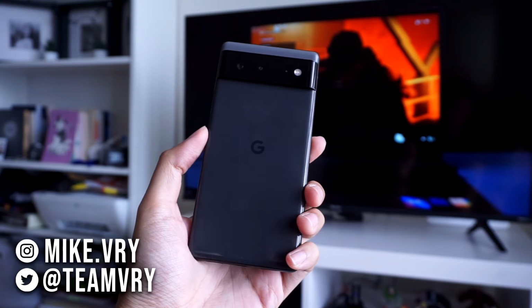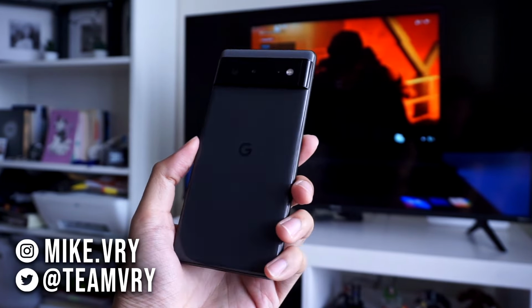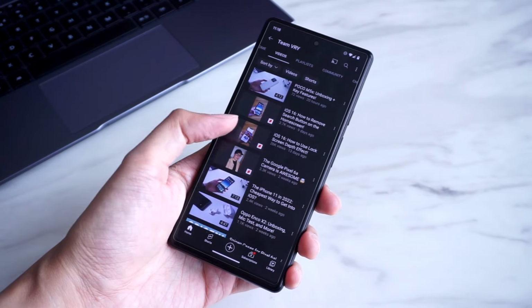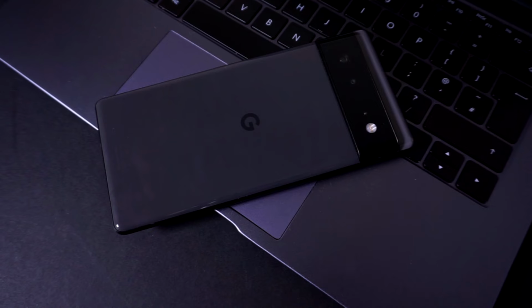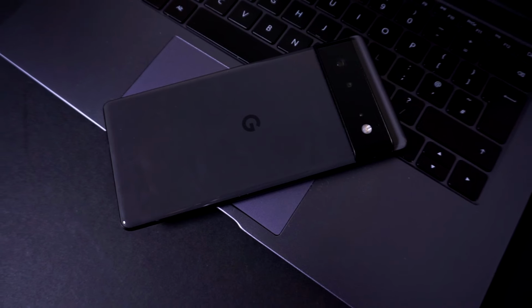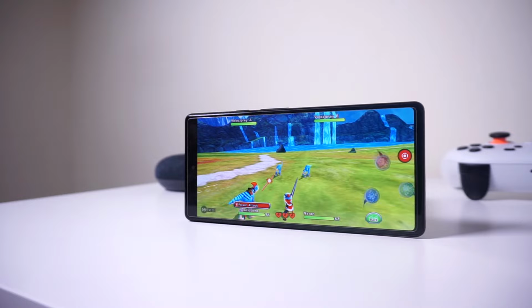Alright, so it's been pretty much 1 year since Google first launched the Pixel 6 and the Pixel 6 Pro, and in that amount of time I've gotten to really know the device, the ins and outs. From a user experience, I just want to share with you guys what I've learned about the Pixel 6 in the first year of its existence and whether or not it's a smartphone still worth getting in this day and age. Let's get started.